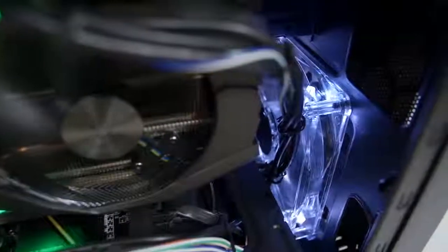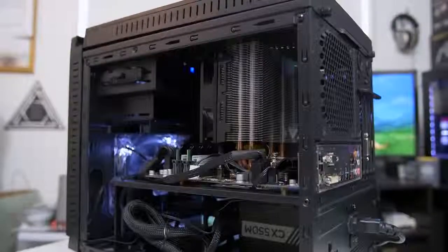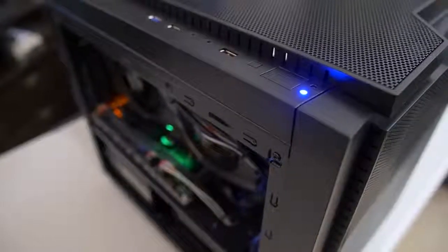Alright y'all, so thus ends part 1 of September's PC of the Month. There's much more to say about this rig, so stay tuned for part 2, where we do a full system analysis of thermals, acoustics, and most importantly, gaming benchmarks.